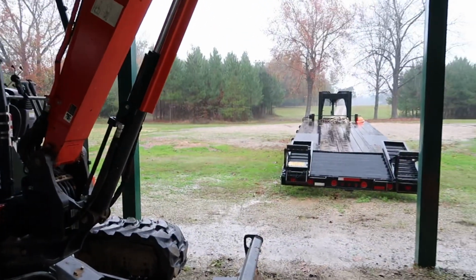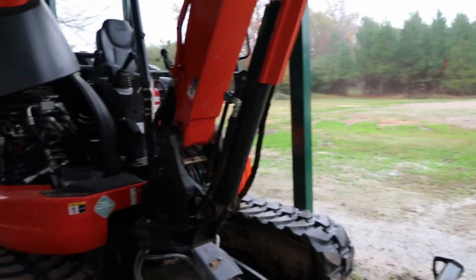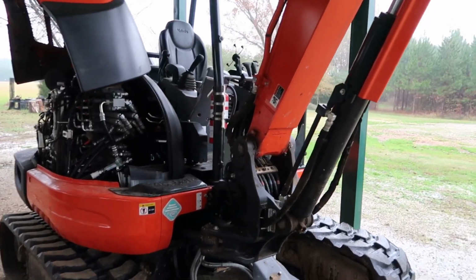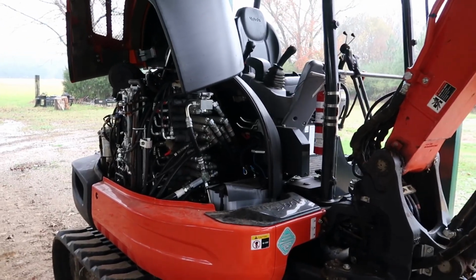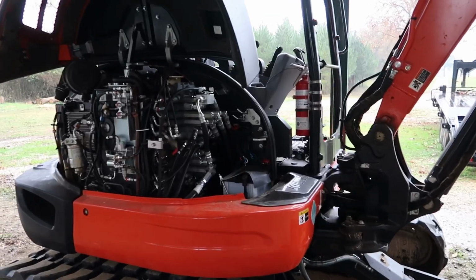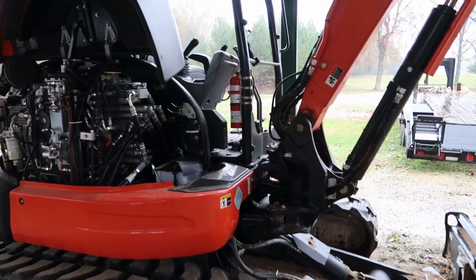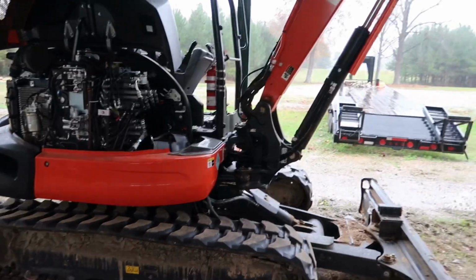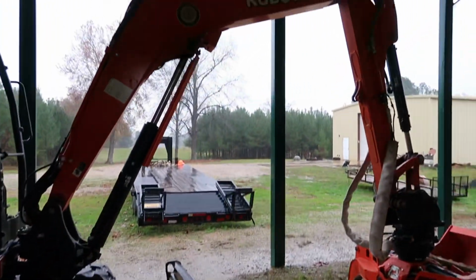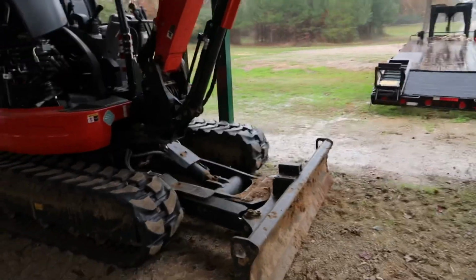So today happens to be a perfect day to get that done, since it's so messy out. But I've actually got right at 350 hours on the machine now. Overall, very good machine. I think for the money, for what you get, and the value, the quality, and everything that goes along with it, it is a very hard machine to beat as far as that goes.